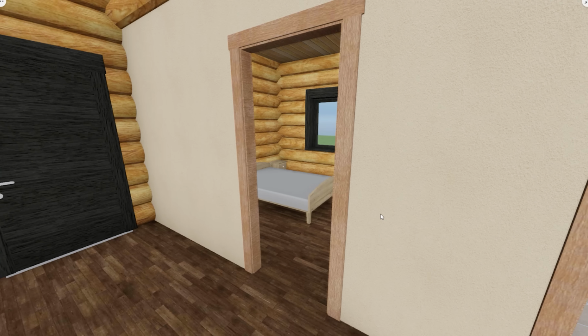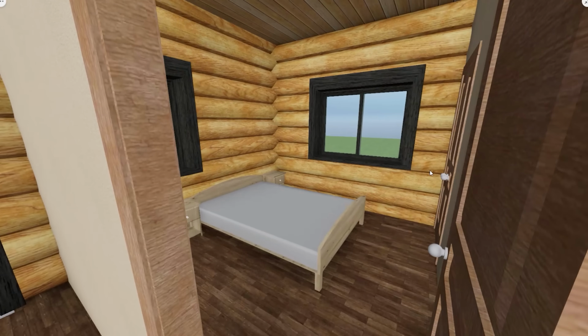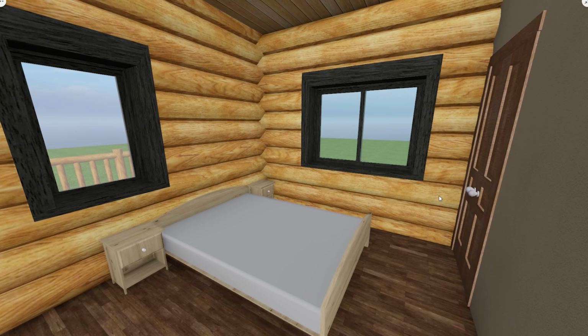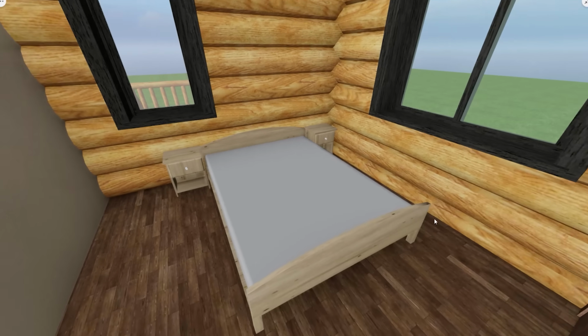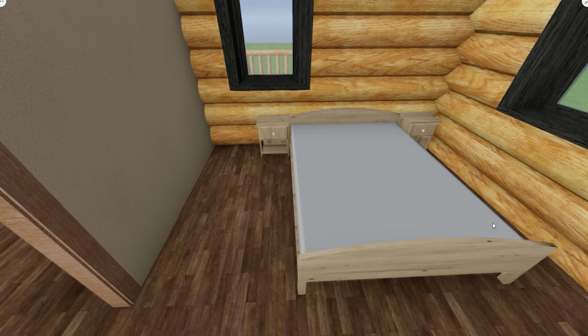Here you guys can see the first bedroom in here. It's just your typical bedroom, but it's got really big windows, so that'll be nice. And the closet is built in there. This is a queen size bed. You can see there's quite a bit of room in here.